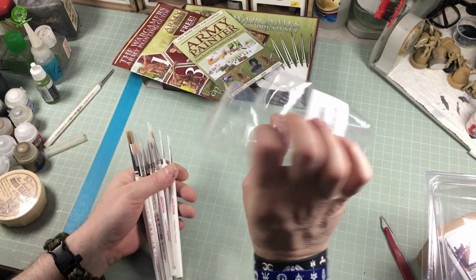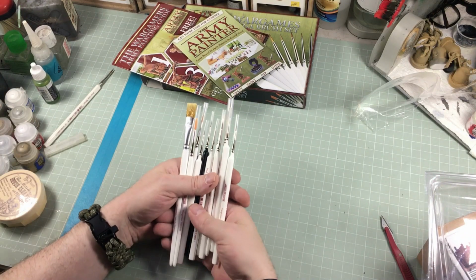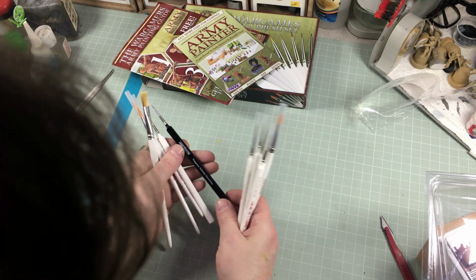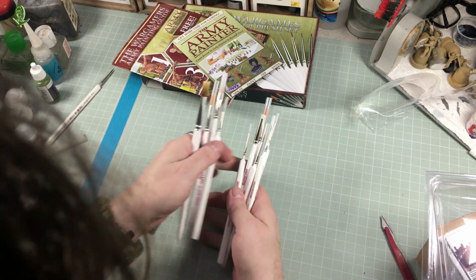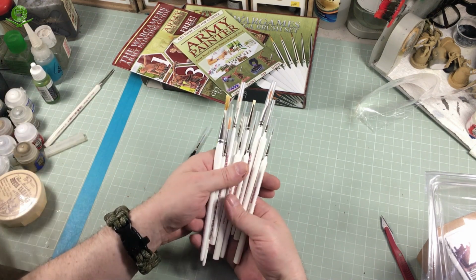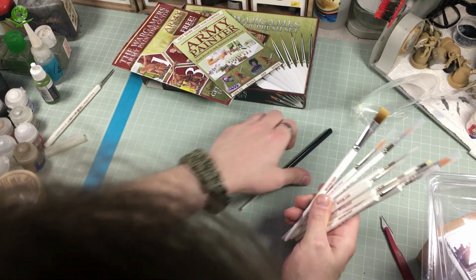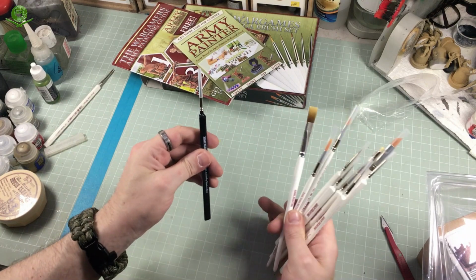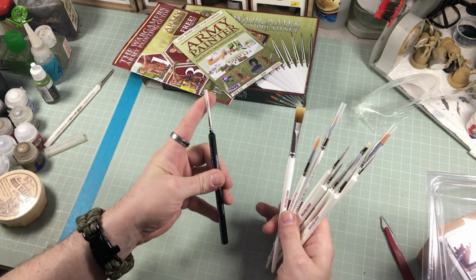And then we get, rather bizarrely packed in a crappy little bit of plastic, their range of brushes. You get all these brushes for 35 quid. All the brushes in the world. And you also get free a Kolinsky Masterclass brush, which is quite a fine, you won't see it in the plastic, but it's quite a fine tip.